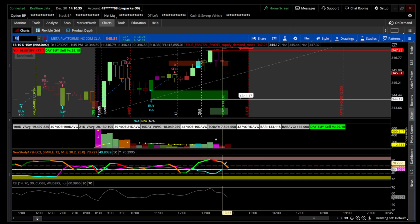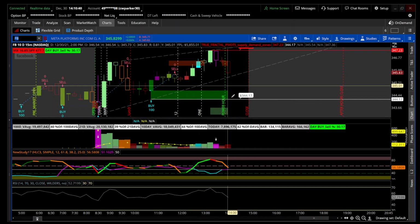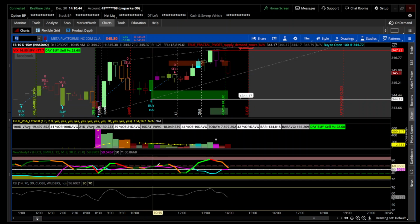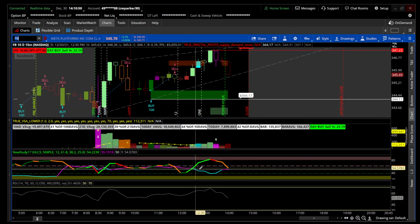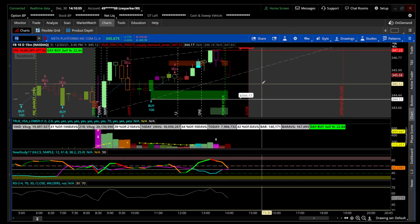RSI is turning over. Gamma is rising. Significant, all the energy is gone. You got this area right here. RSI and gamma are just the same. Then RSI gamma shot down. RSI kept going up. Could have got in that trade for a little bit.